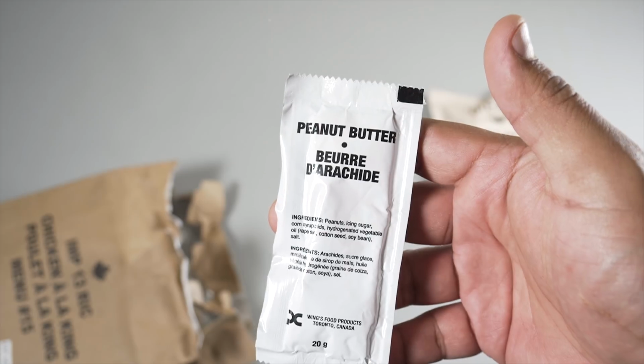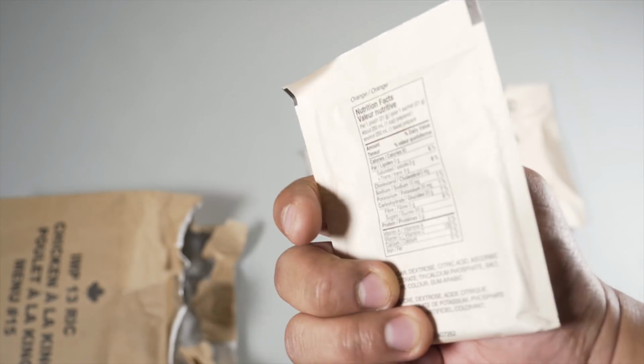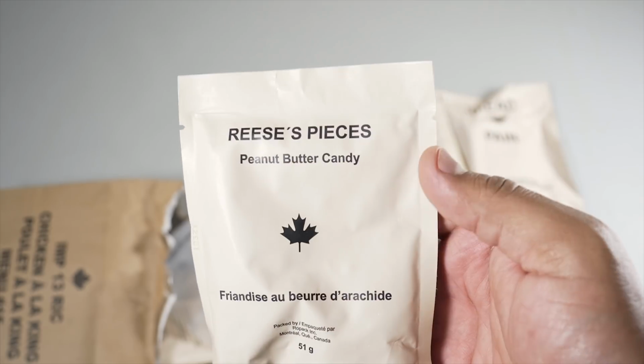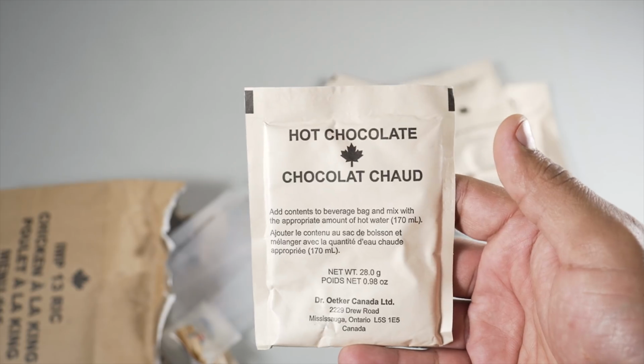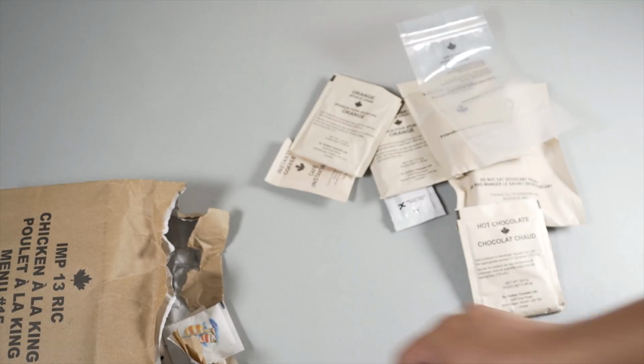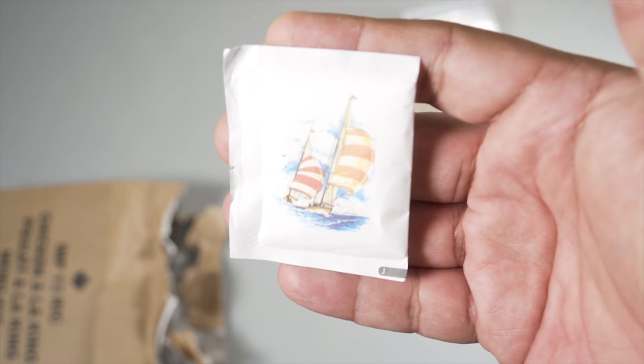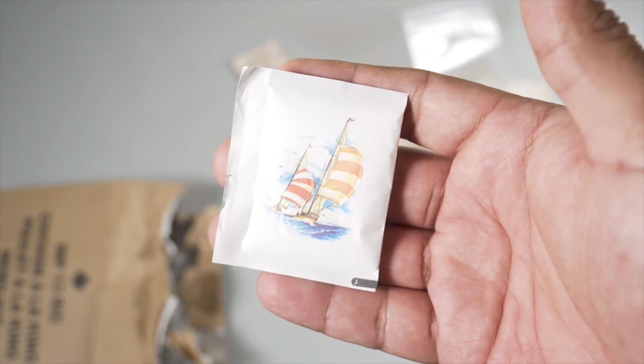All right. Got some peanut butter, instant coffee, a candy mint. We have an orange sports drink. You actually get two of them. Check that out. We have some Reese's Pieces, peanut butter candy. Not bad. We have some hot chocolate. We have the famous Canadian beverage bag, and these are very good. We have some whitener for tea or coffee. We have some sugar. Check out those sailboats.